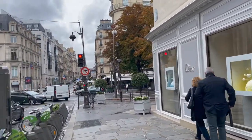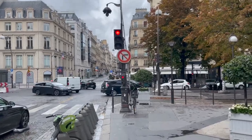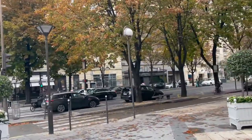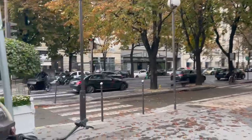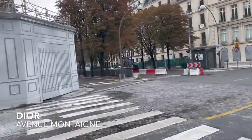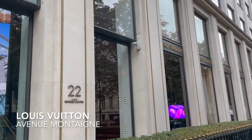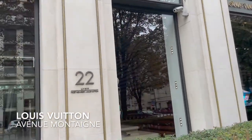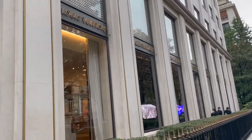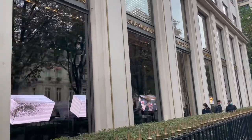So I'm again at the Avenue Montaigne here in the city center of Paris, and I've got an appointment at Louis Vuitton, which I couldn't do yesterday, but we've got an appointment for today. That's Dior, a small outlet of Dior. So that's the Louis Vuitton at the Avenue Montaigne. I've got an appointment, so we're going to go in and find out what they've got for us.